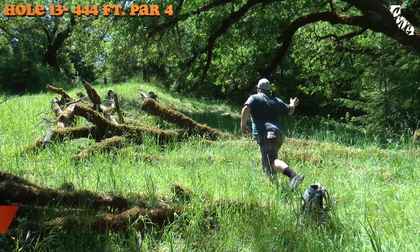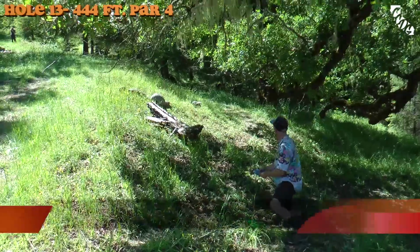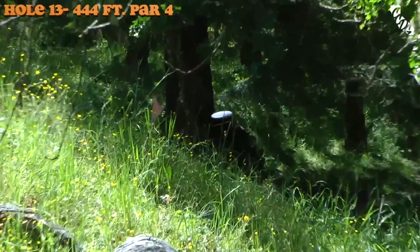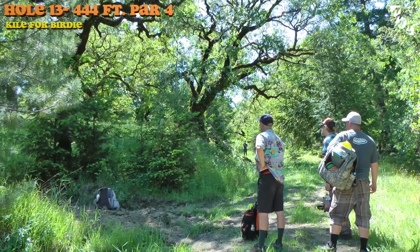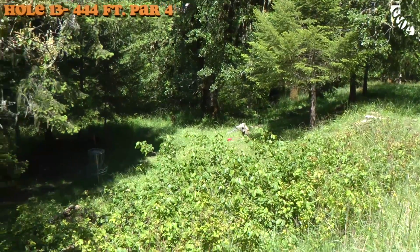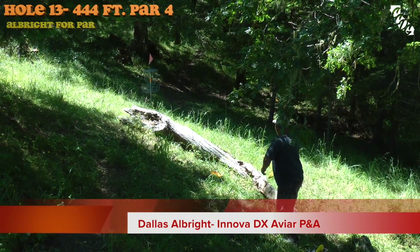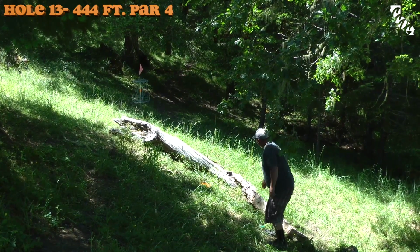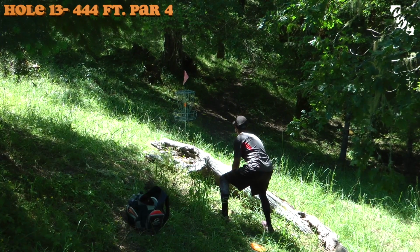So Dallas, this is his third shot after a less than awesome second shot. That should put him there. Bryan doesn't have Prodigy putters. No, I think he's using Wizards. Yeah, using the Wiz. Putts well with him. Bryan just canning some good putts in this round. Dallas for par. Ooh. Did it fall out? Yeah, spit out strong side. Wow.